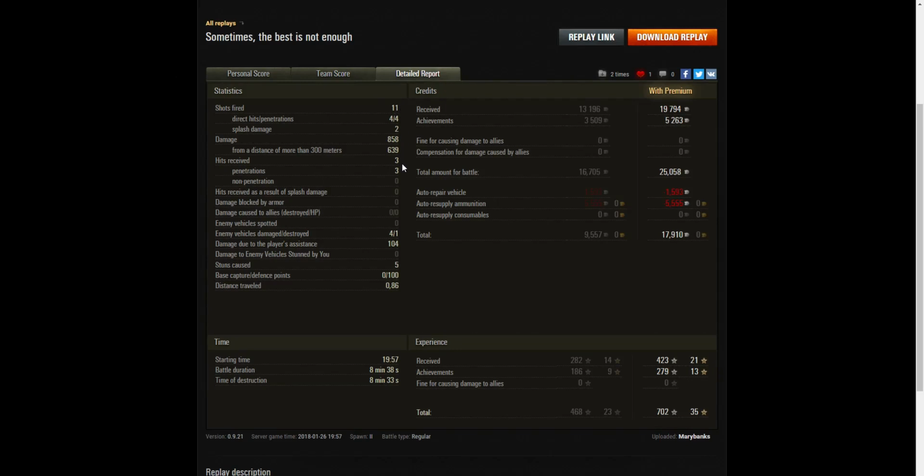She received 3 hits, and they were all penetrations, 2 of which were from the Excelsior, 1 was from the KV-1. She hit 4 of the enemy, but killed 1 of them. But she did damage resistance of 104 hit points, and she caused 5 stuns. And yes, she did get 100 defense points. The system will only record a maximum of 100, but she did get the maximum, and that awarded her the Defender Medal, which means she gets the Courageous Resistance Award, or what they call achievements.